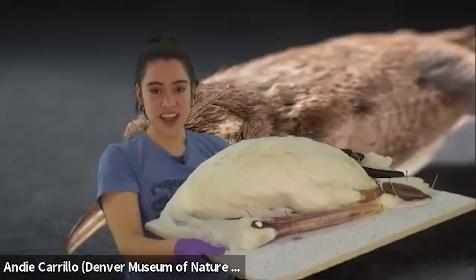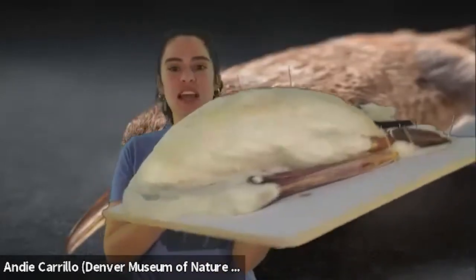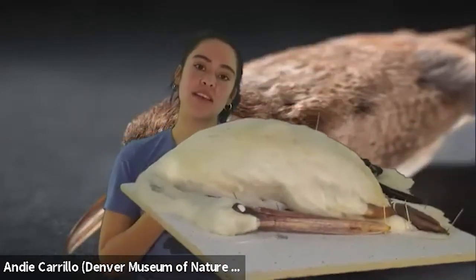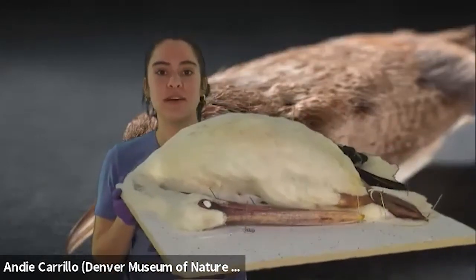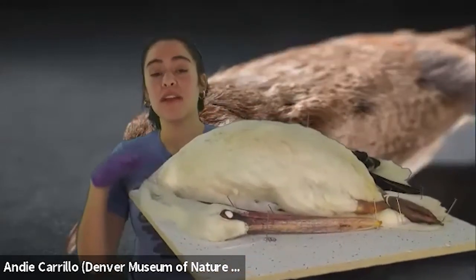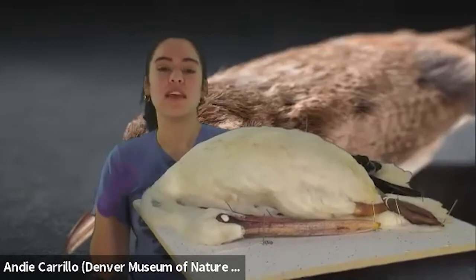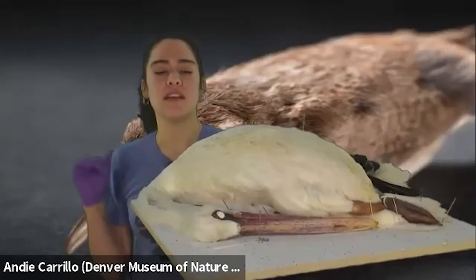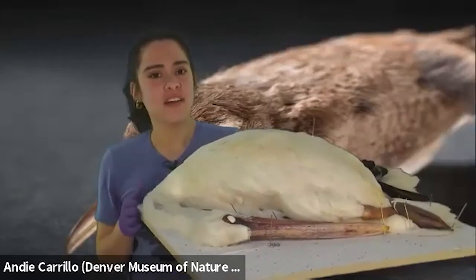So this big friend, this is an American white pelican. So you can see its face there. It's got a wing on the other side. This American white pelican was collected here in Aurora, so really close to Denver. It was collected in October, which is very unusual because American white pelicans are a migrant species here in Denver. They're here in the summer and then they leave and they fly to the tropics, down to Louisiana and a little farther south in the wintertime. So finding it in October is a little bit strange.